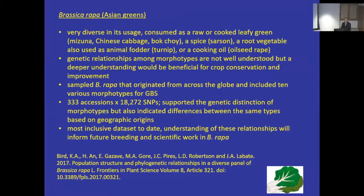So these are all different morphotypes that have been developed across the globe, but the genetic relationships haven't been well understood. And if we knew more about how they were related to each other, that would help breeders and also conservation. So we were able to sample Brassica rapa from our gene bank and also from the gene bank in Ames, Iowa. And we genotyped 10 different morphotypes. And we ended up with 333 accessions by over 18,000 SNPs.